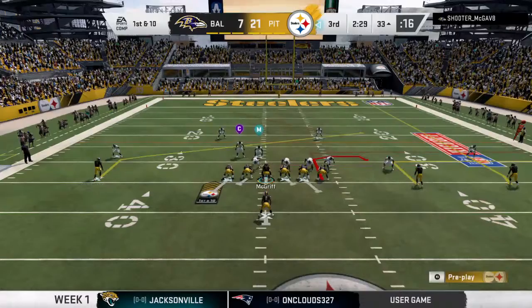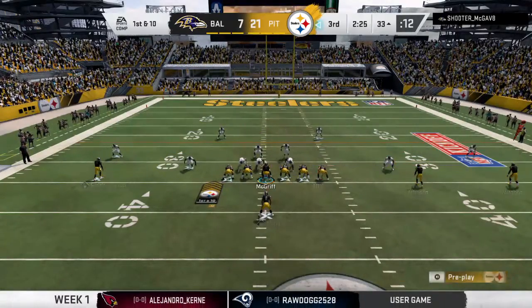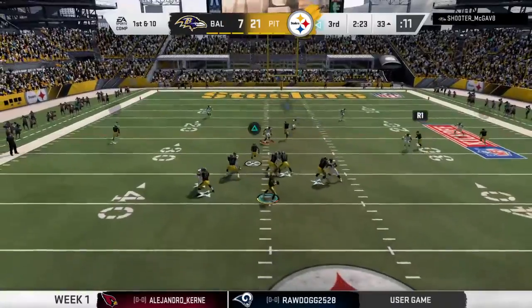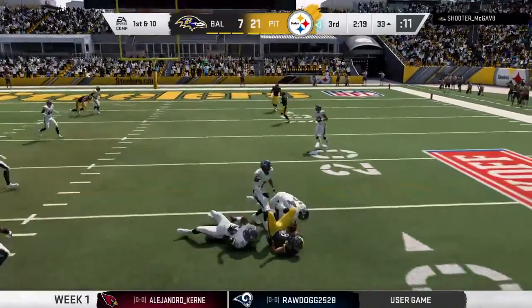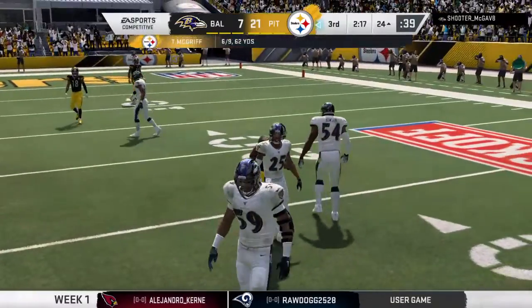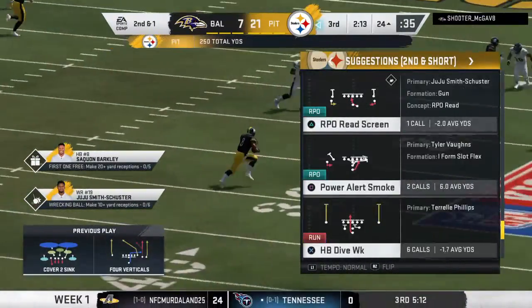Great pocket by the running back. Quarterback puts it right in the perfect spot. Great mesh point by them. The timing on point. The run even better. Now this pass into the hands of Saquon Barkley. And this will leave him a yard short. Nice pickup of 9 yards on 1st down.